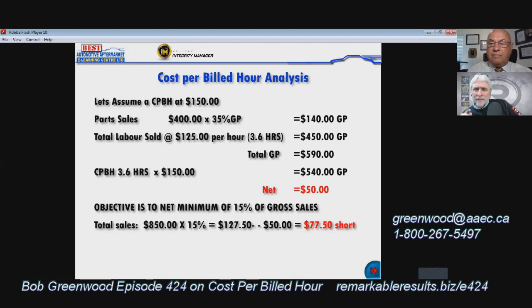Bob, that $77.50 short, is that margin? No, that is net profit. That is net profit right here on this line, because I want to net 15% of my sales. Netting 15%, I should have about $125 in the pocket. $850 times 15% is $127.50. Yeah, I see. There's the number. I got it. Okay, that's clear now. Thank you. So it's net profit.